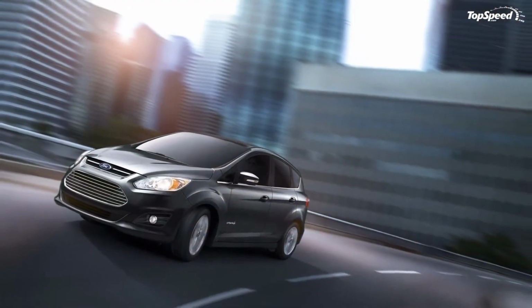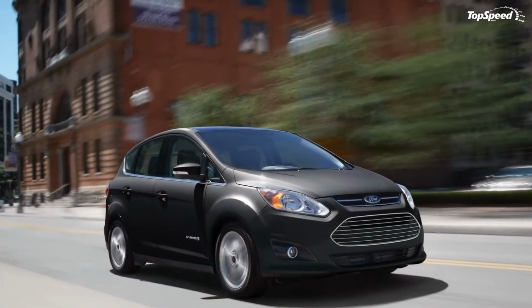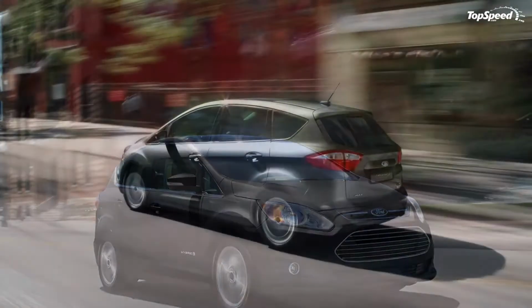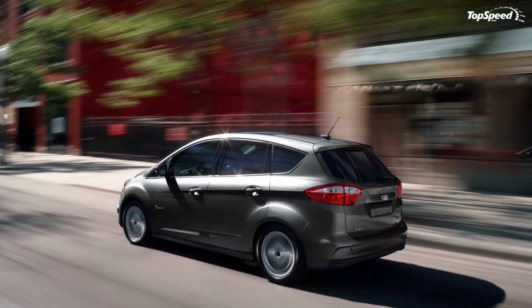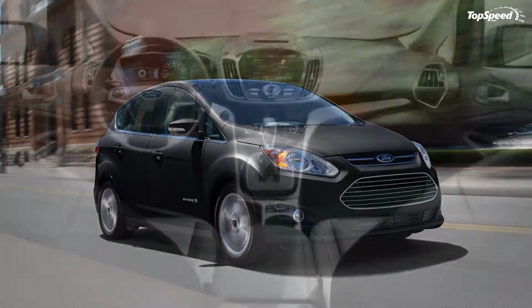This is why, when Ford wanted a hybrid to go up against the Prius, it wasn't just a hybridized Focus, it was the dedicated hybrid C-Max. The C-Max is actually a European model that is offered with gasoline and diesel options elsewhere in the world, but Ford wisely chose to keep it as a hybrid, plug-in model.